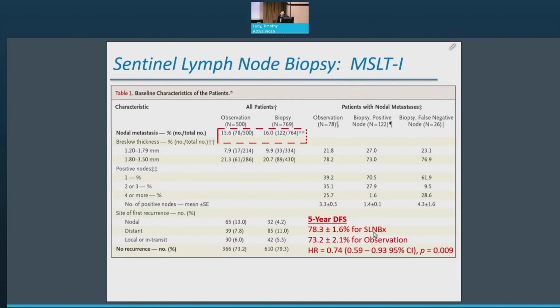Okay? Now, importantly, in terms of what I was talking about, the true incidence, the group of patients that had positive sentinel lymph nodes was 16%. The group of patients that were observed and then had a lymph node recurrence was 15.6%. So it tells you that the test is accurate. You're picking out the patients that you're supposed to. There were more recurrences in those that were just observed, okay, which is what you would expect as well. If you're removing the lymph nodes, you're less likely to recur in those lymph nodes.